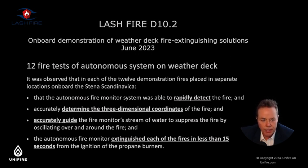But the conclusions are that in each of the 12 fire tests, the autonomous fire monitor system was able to rapidly detect that fire, determine its 3-dimensional coordinates, and accurately guide the fire monitor stream of water to suppress the fire by oscillating over and around that fire. Moreover, the system actually extinguished all 12 fires in under 15 seconds each.